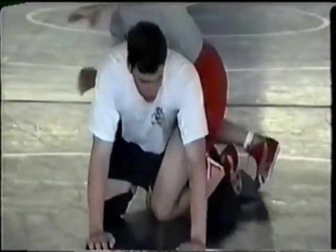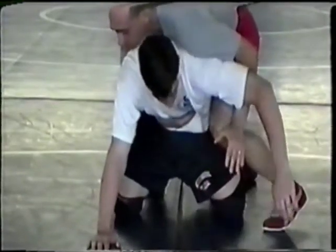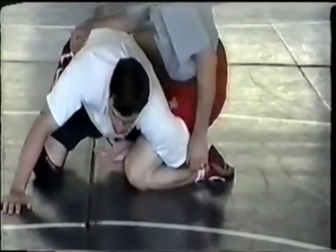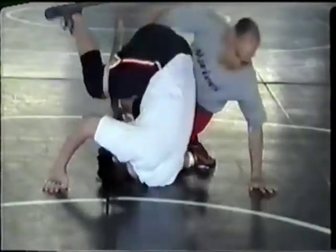If opponent does manage to reach back around and grab your leg from the outside, you might sit on his arm to trap it, and then apply what we call Bauline's liftover, followed up by an inverted reverse headlock.